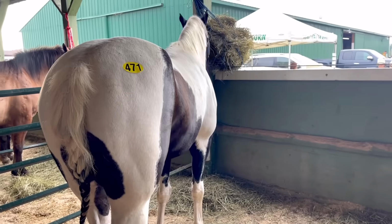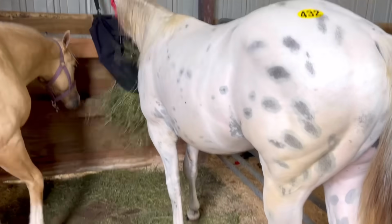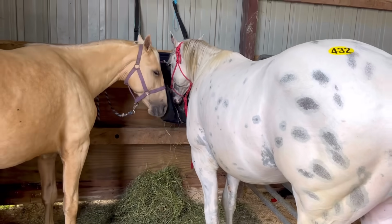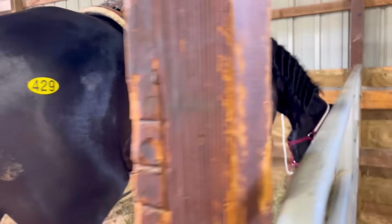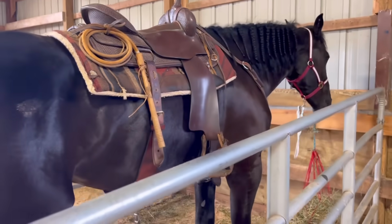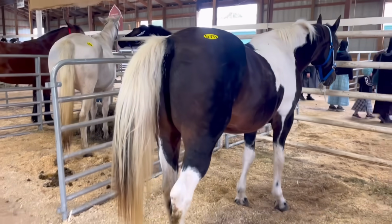I liked this Pinto, but it looks like the front left knee or joint is possibly swollen. And then this is a little Appy stud colt and a Palomino stud colt. They are both beautiful. 429 is huge. Wow, you are absolutely massive. Very pretty. It's cute.